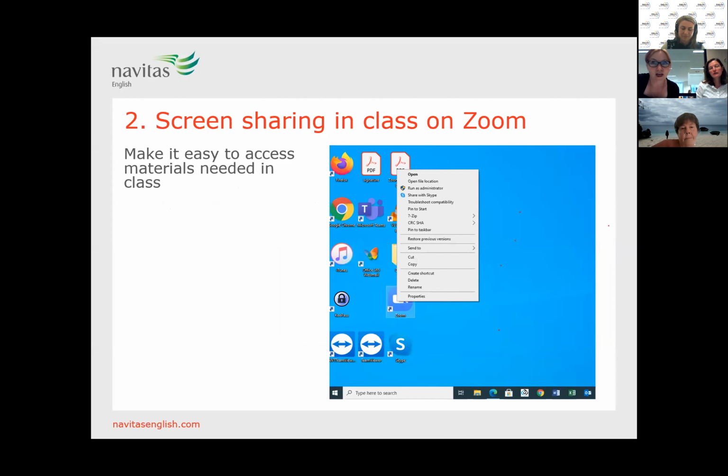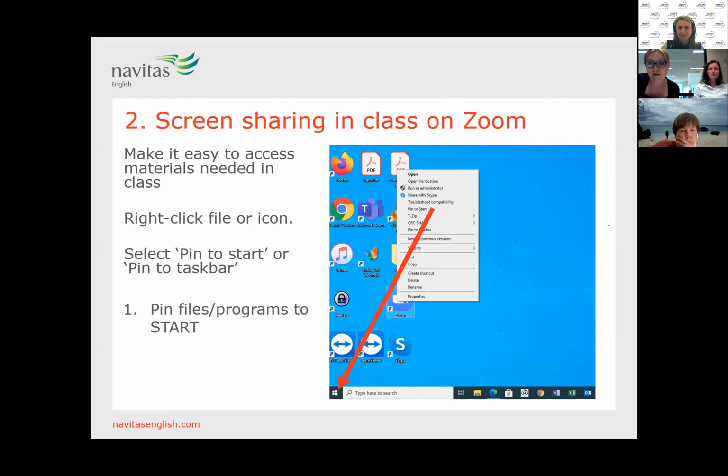These were just some time-saving tips. I find if I've got really easy access to all my files while I'm in the classroom, it's really quick to get to anything. So I just put this on as an option if people aren't doing this. You can right-click on any of the icons you want or a file, and then you can save to your start button or you can save to the taskbar.